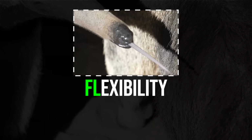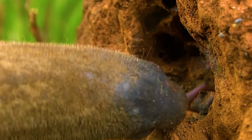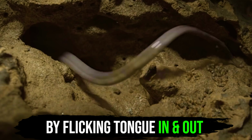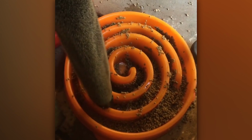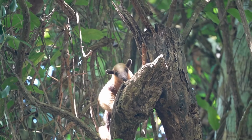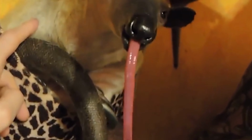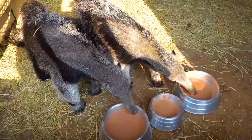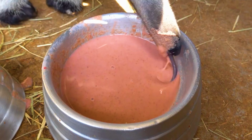Because of its flexibility, the tongue can easily pass through confined places, maintaining a constant supply of food. The anteater can quickly catch hundreds of insects by flicking its tongue in and out. This amazing accessory is a miracle of nature because it is the ideal tool for the anteater's specialized diet. This video clearly shows how long a tongue an anteater has, as it quickly drinks and eats the food items from the food bowl by moving its tongue continuously.